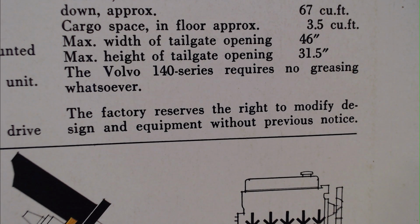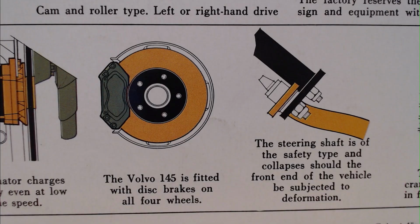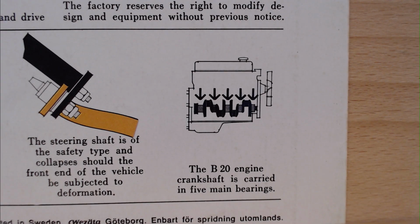And then we've got some rather nice little diagrams. So we get some little drawings of the new B20 engine fitted with exhaust emission control. The alternator charges the battery even at low engine speeds. The Volvo 145 is fitted with disc brakes on all 4 wheels, another little nice touch. The steering shaft is of safety type and collapses should the front end of the vehicle be subjected to deformation. And then the final diagram there, the B20 engine crankshaft is carried in 5 main bearings.